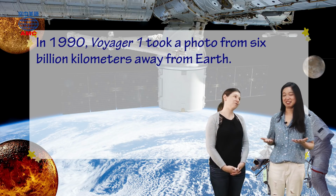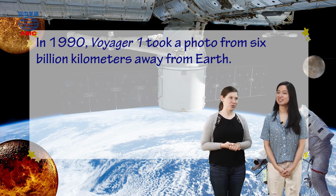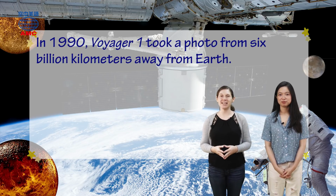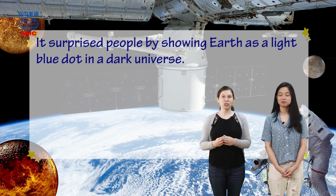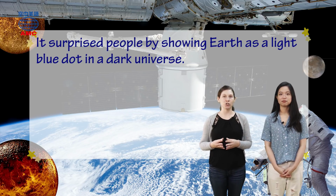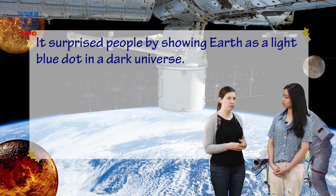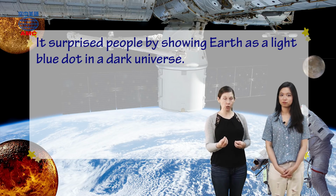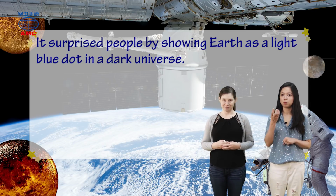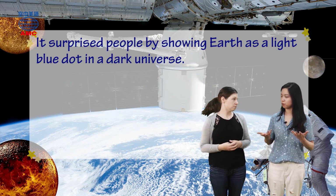Farther than you'll probably ever go, Winnie. I wouldn't worry about it too much. Wow. It took 13 years to get there. Yeah. All right, so here it says, it surprised people by showing Earth as a light blue dot in a dark universe. So even though it was 6 billion kilometers away, you could still see Earth as a light blue dot. Wow, it's a light blue dot. But it surprised people.